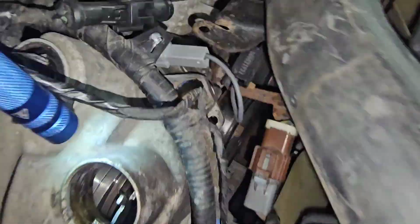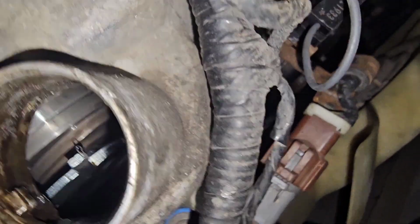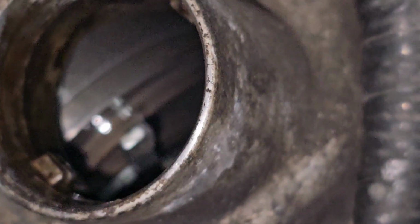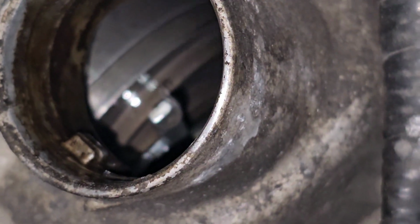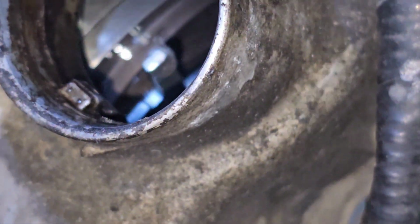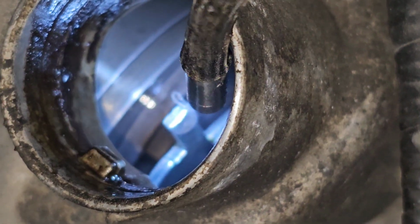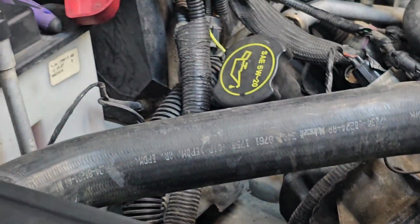If you look at that, it looks like there's something that's like glued or melted on the end of this. You gotta look at that right there. Looks like that's a dab of silicone. That's what that is. That's silicone. So you got freaking stuff in there? That's what that is. Silicone.